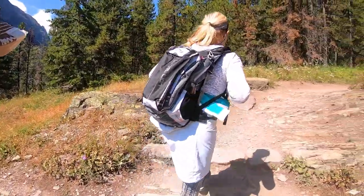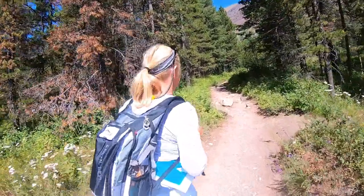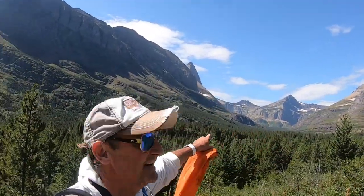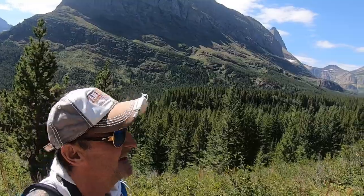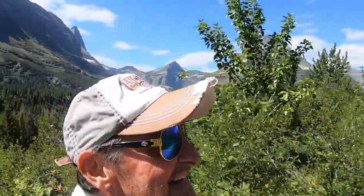Look behind me, that's just amazing, yeah. They call this the little Switzerland of the park. Glacier National Park. We have not even gotten, I don't know, 300 yards, and already this is the view. Can't even describe it. Look up there. Spectacular, beautiful, breathtaking, just does not do it justice.